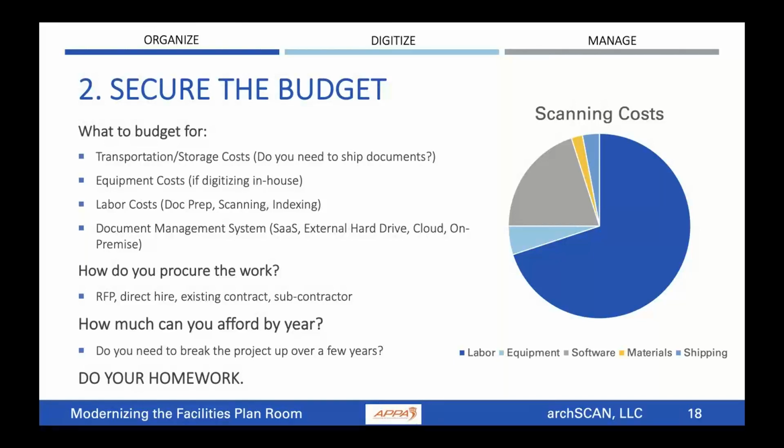And then how much can you afford? Think about how much money you have to devote to a project like this. And if the project is going to be more than the funding that you have, well, you might need to break it down over a couple years. So do your homework for the budget. I would definitely ask for some market research quotes just so that you can get an idea of cost and what the budget might cost before an RFP is released. Really do some homework.